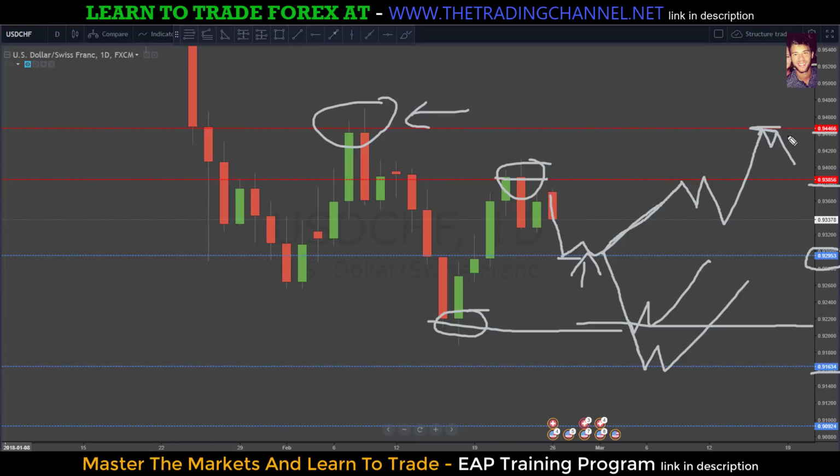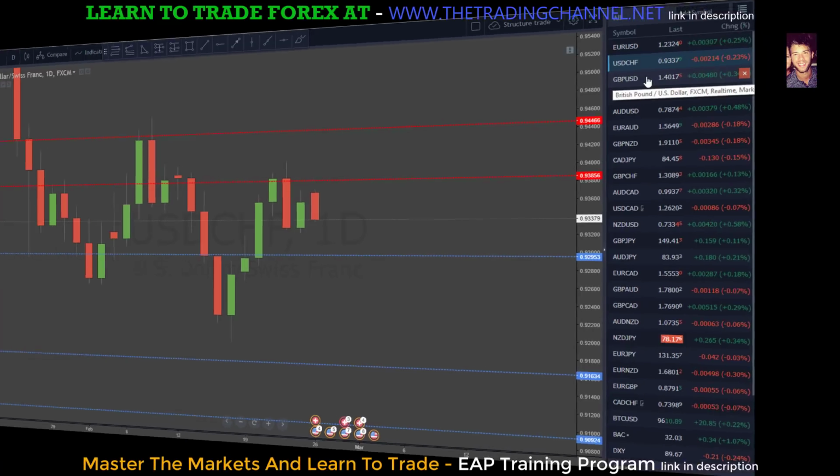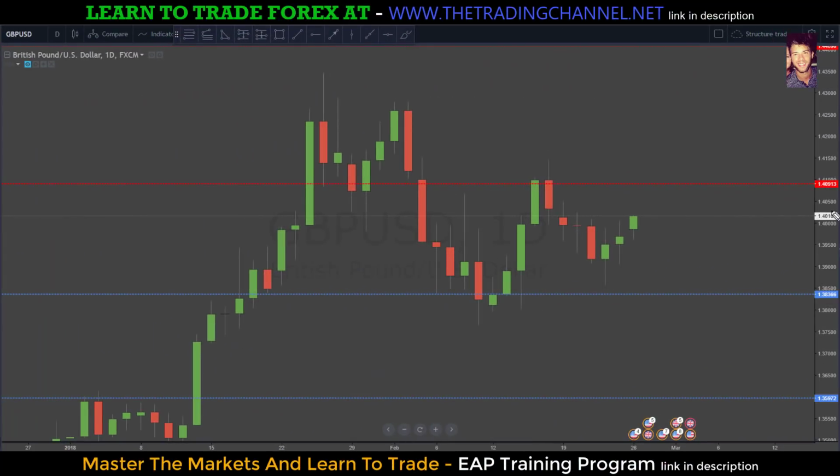Let's go ahead and move on to our next pair now, which will be the pound dollar. Okay guys, so here on the pound dollar, we talked about 1.4091 as being possible resistance last week. We had already pushed down from this level a little bit, and we discussed the possibility of this market making its way down to 1.3836. The market got about 15 pips away from that area before it started pushing up. So coming down close to our zone of support that we pointed out last week.